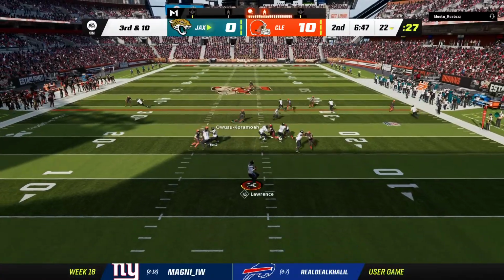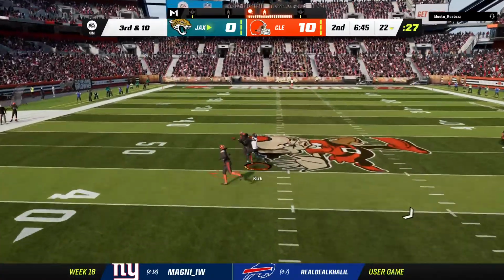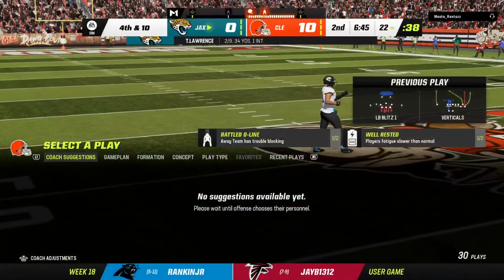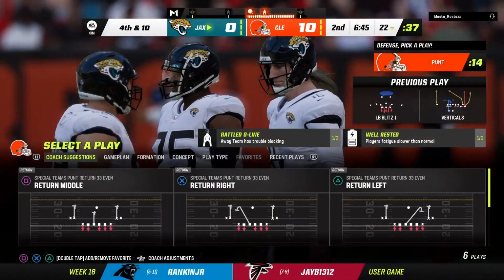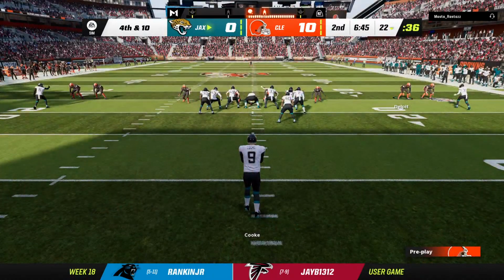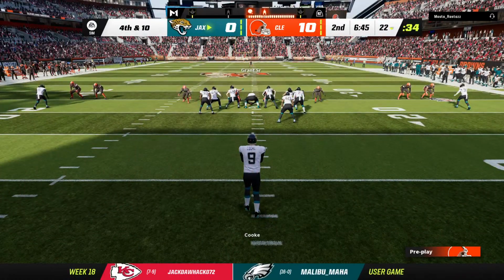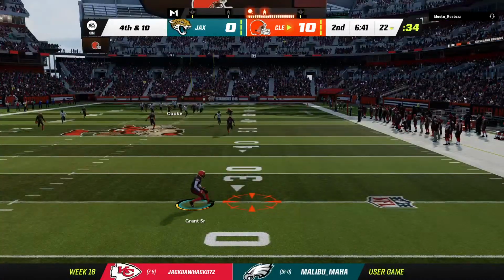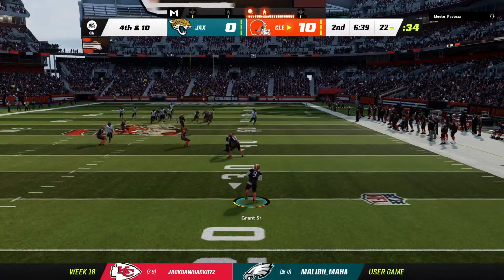Lawrence. And that will be incomplete. Give them credit for excellent coverage, tight coverage. They're doing a lot of things that we talk about in basketball. They're causing disruptions in the passing game. And as long as that continues, it'll be tough for them to gain any momentum throwing the ball downfield.